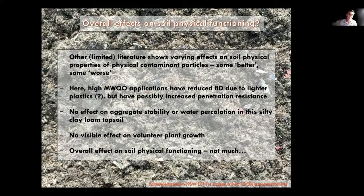Here, well, I think the highest MWU application rates have caused the bulk density to come down due to the lighter plastics. That's probably not a bad thing. But also, I think that the highest rates of MWU, and therefore the highest amounts of physical contamination, have also probably increased the penetration resistance or strength slightly of the soil, and so that's probably not a great thing. But neither of those changes were overly drastic. There was no particular effect on aggregate stability of these contaminant particles.